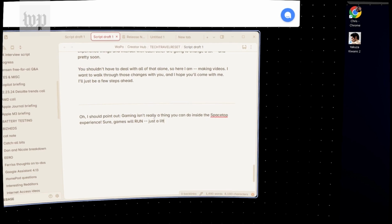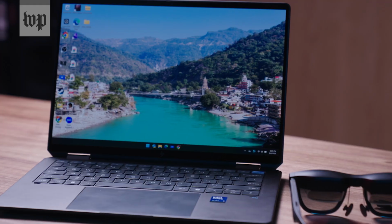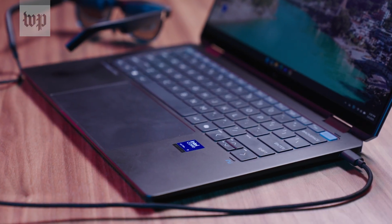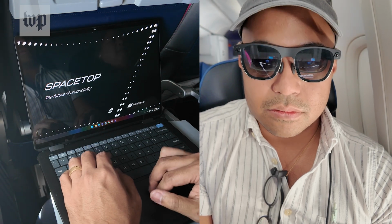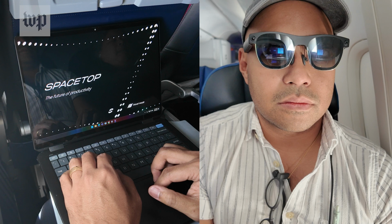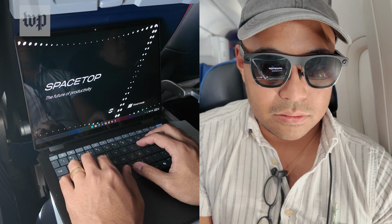With all of that said, it's still pretty buggy. There have definitely been moments where I've just had to unplug the glasses and restart the software. It doesn't work on Macs at all. You have to have a very specific Windows Copilot Plus PC with Intel Arc graphics. Oh, and there's also just no way to turn the laptop screen off while you're using the glasses. No one can see what you're doing, but it does mean you're just burning through power for no reason.